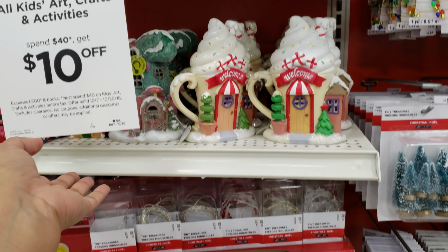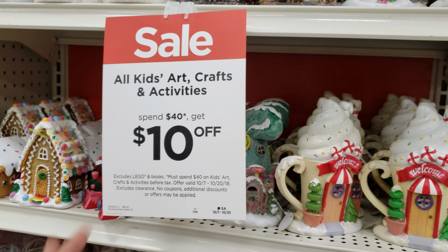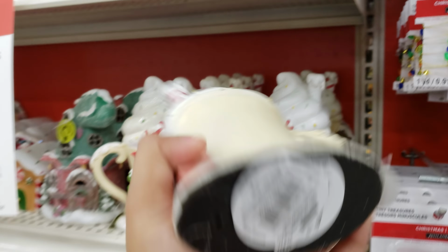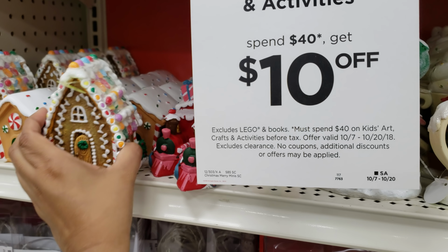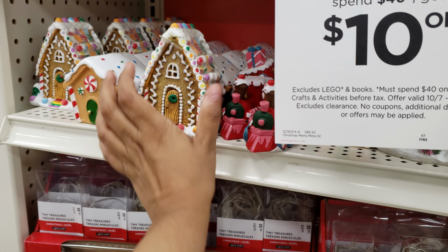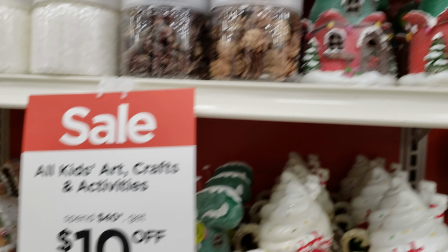These are not on sale, but this sign says all kids art, crafts, and activities. Spend $40, get $10 off. For this little guy, it's going to be $17. I would wait for something like that to go on sale. And then I got these cute gingerbread houses, which I do like. They're going to be $15. I do have gingerbread houses and people in my village. I like that one a lot too.